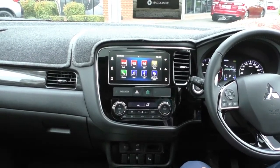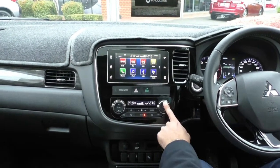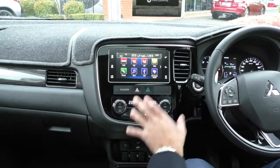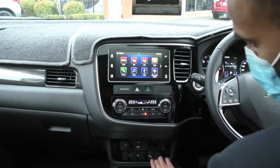Below here, you've got Eco Mode if you wanted to save a little bit of fuel. Down below that again, you've got dual zone climate control. So passenger and driver both get the choice of their own individual temperatures, and that will regulate your fan speed according to what temperature you set.